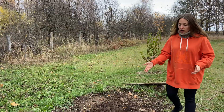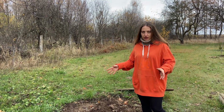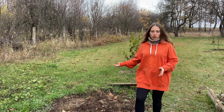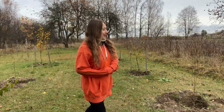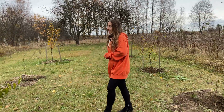And voila, nothing else that we have done specifically here. Just kind of removed the top of the compost pile and left the bottom. No grass, no weeds, just ready to be planted. And that is the orchard getting ready for winter.